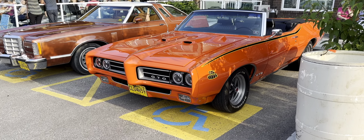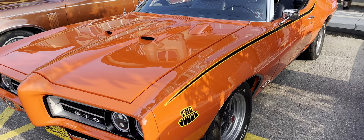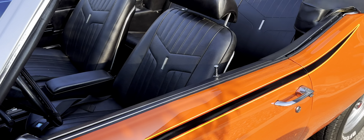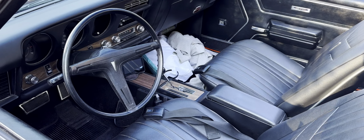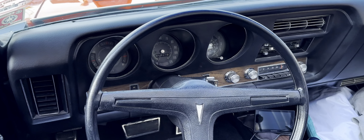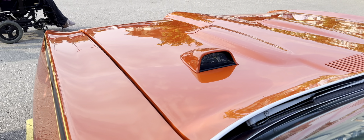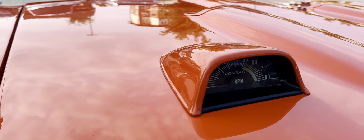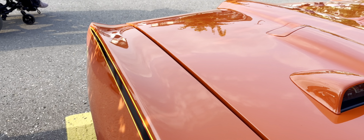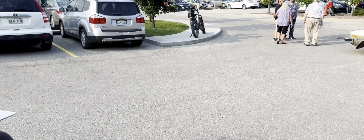Look at this beautiful GTO. Looks like we got ourselves a little bit of an old classic car show up here. Let's take a good look at this beauty over here. Looks all original. My goodness, look at that nice dashboard up there. Ooh, look at that hood. They got an RPM clock in there. Nice, a speedometer right in there. Pontiac. Very, very interesting. We were going for a walk and then we stumbled across it.